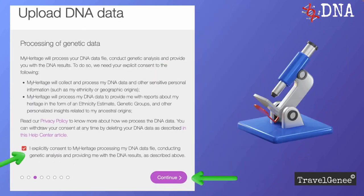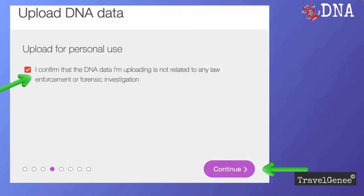This page is about MyHeritage processing the genetic data, and they ask for explicit consent to process, conduct analysis, and provide the results. In this particular query, they're asking for confirmation that you're not related to any law enforcement or forensic investigation, as the terms do not permit this. The details are in the terms and conditions that you've ticked already.